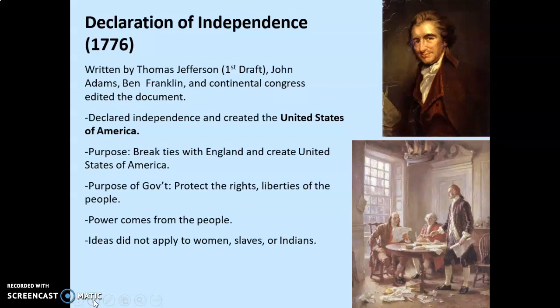It's also to protect the rights and liberties of the people. Power comes from the people. The ideas do not apply to women, slaves, and Indians. Guys, this is a declaration of war, and this is a rejection of the divine right of kings. We say, hey, power comes from the people, not God.